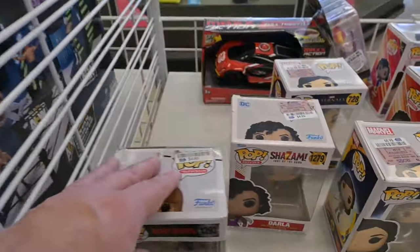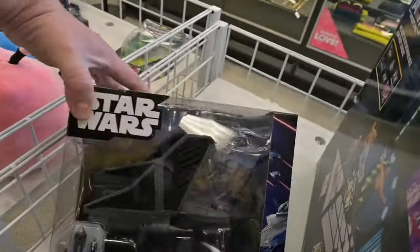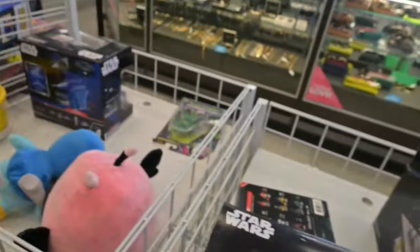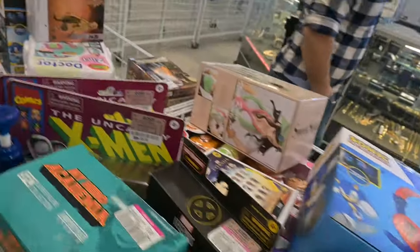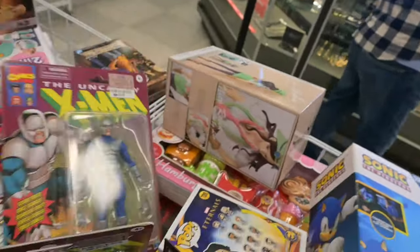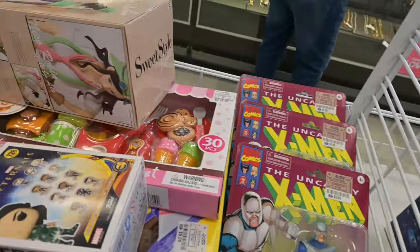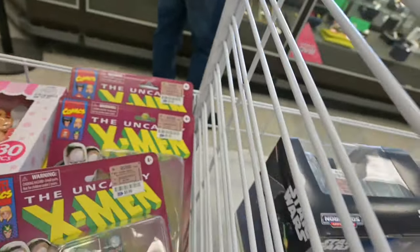So there's some Eternal Pops up here. There's one from Shazam. AEW ring set. The Bad Batch ship, I think, is what it is. We found some Avalanches, which was cool. Yeah, because you picked one up. I picked up one of those as well. I just want the Dark Phoenix right now, so I can wait on Avalanche since there's like 5 or 6 of them there.